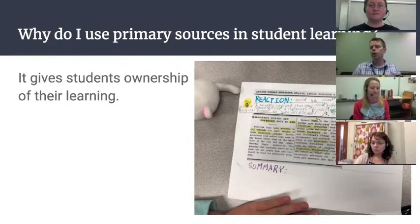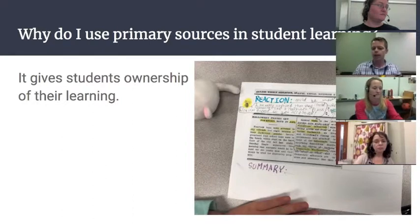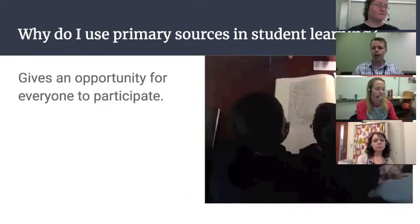And we do this work collaboratively so that they're not just running rogue and having these misconceptions potentially. Those things are all checked through the learning process, but they walk away having come up with their own ideas, asking their own questions. We'll talk a little bit more about that.